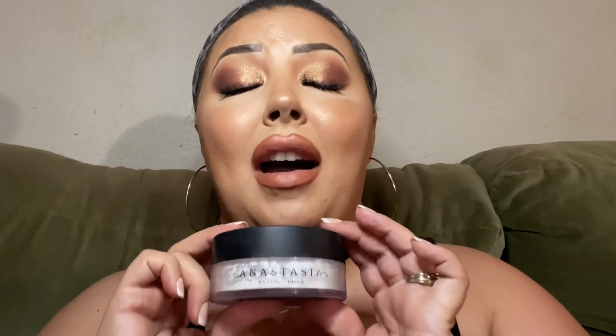And for the setting powder, you guys, I am not even throwing dubs on it. No cap when I say this is the best setting powder on the market.